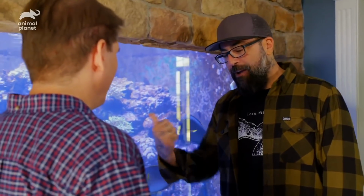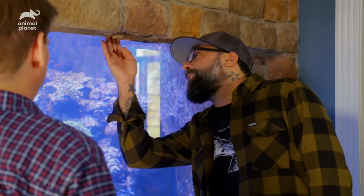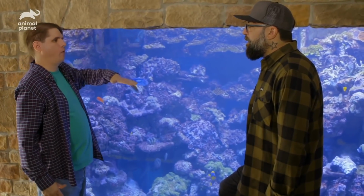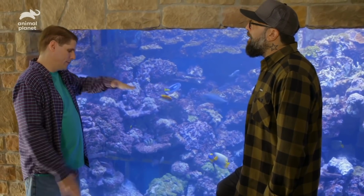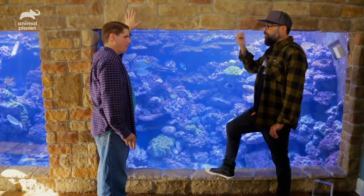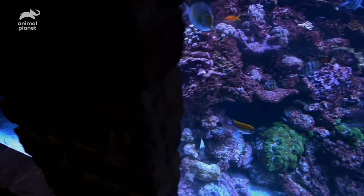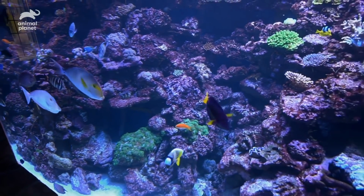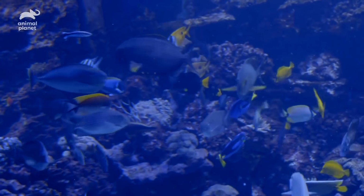You built this house around this? Around the tank. Is it connected? The tank is built separate from the house because we knew the tank would settle over the years. Right. So it's not connected to the house, actually. This wall is part of the tank. This would move with the tank. Oh, this moves with it. Yep. All rebar. Yep, all epoxy-coated rebar. Epoxy coated that way because it doesn't rust from the moisture, right? Yep. It's impressive, man. It's like walking into an aquarium you would go visit on vacation.